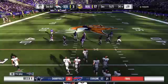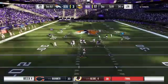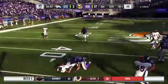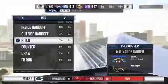This offense in desperate need of a conversion as they come up on 3rd down. On 3rd and 1, it's Lynch. He's got a man. It's Sutton that's complete. And he will have a first down here at about the 40. It's a pickup of 6 and good enough to move the chains.